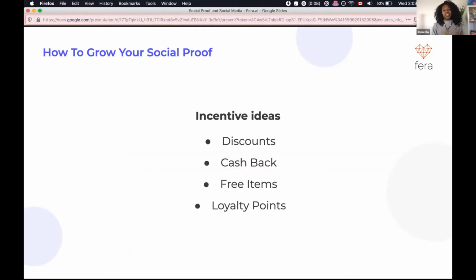The other thing you want to do is incentivize people to share, because at the end of the day, nothing's free, right? Like, you're asking for your customers' time, so you should be giving them something. And the more you ask for, so for example, if you're asking for a video, then you should be giving them more than if you were just asking for a text review. So you can give them things like discounts or free items, loyalty points, cashback. So with Fera, you can do discounts, cashback, and loyalty points.